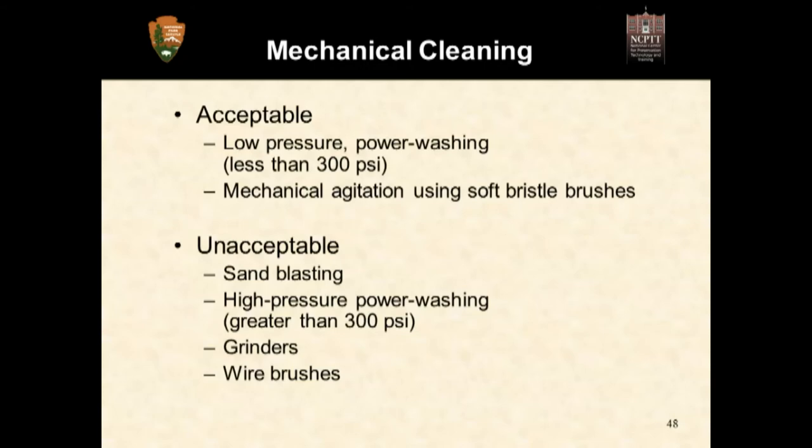So acceptable is low pressure washing. Anything more than about 300 PSI, pounds per square inch, which is how hard the water comes out, will damage marble and limestone. If you have a newer house, your hose is coming out about 150 PSI. If you have an old house like mine, it's probably less now because the pipes are getting corroded. Most pressure washers that you can buy are 3,000 PSI. I can carve marble at 3,000 PSI. So we definitely don't want to use those.